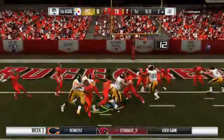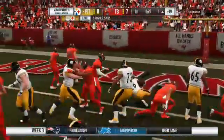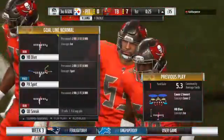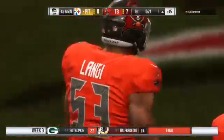They'll try to run it in with Bell. And he pushes forward but comes up short of the goal line as he'll get a yard down to about the 1. 2 straight shots on the ground.